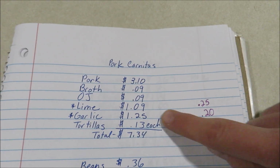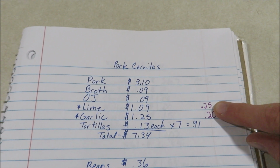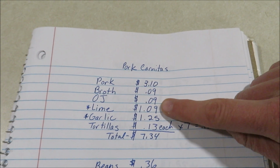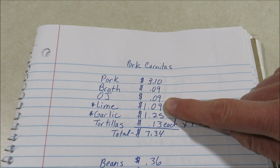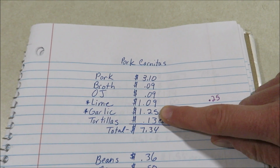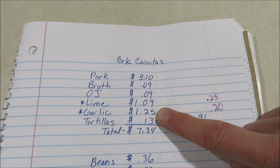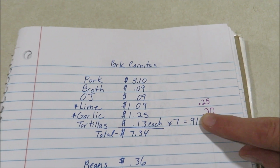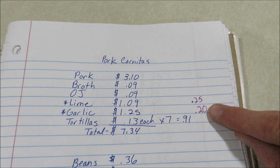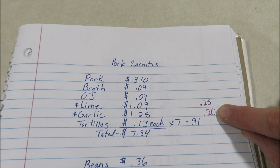You can definitely see a huge cost difference. I don't like to buy the bottled stuff because it has preservatives in it, but I did not have the best price for limes, so you could definitely get cheaper fresh limes if you bought at a better sale price. And then the garlic, I had the wrong price in my cart, so I ended up using $1.25 worth of garlic. If you buy the minced garlic in the jar, it would have only been 20 cents, and if you buy the ginormous one at Costco, it would be even less than that. So I'm definitely going to buy the stuff at Costco next time I go.